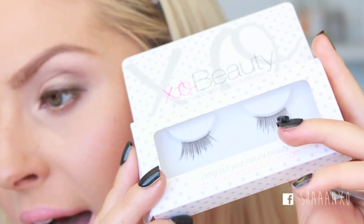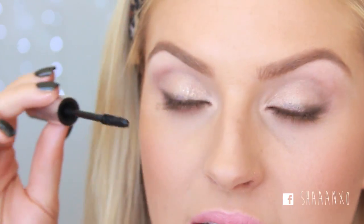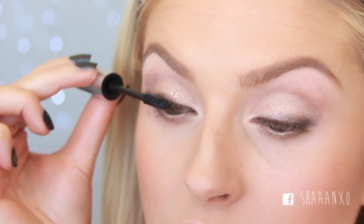And then lashes, I'm going to be using my Lengthening Skinny Brush Mascara by Eyeko, and I'm also going to be using the Flirt lashes by xoBeauty, which are just little half lashes. They just make your eyes look nice and big, and they're really natural lashes, but they just emphasize your eye shape and make your lashes look really nice and fluttery. I love this mascara. The one's really skinny, so it's nice and easy to use.